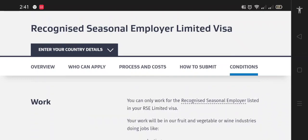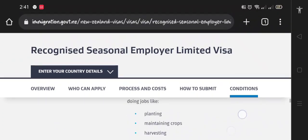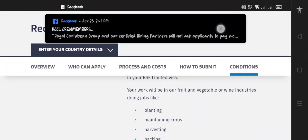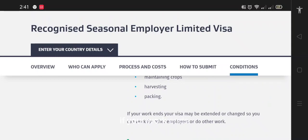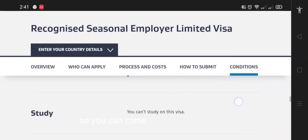So guys, this is a really good opportunity, and your work will be in our fruit and vegetable or wine industries. So all you'll be doing is planting, maintaining crops, harvesting and packing. If your work ends, your visa may be extended or changed, so you can work for other employers or do other work. So you can come to this website, guys.